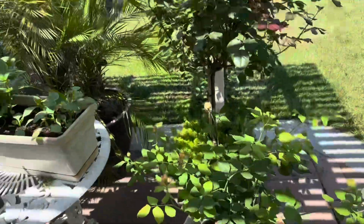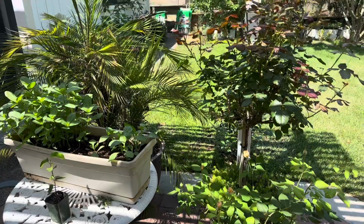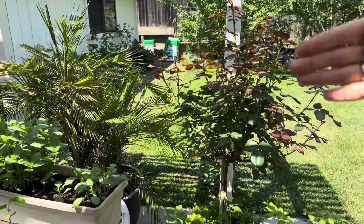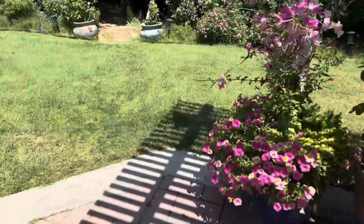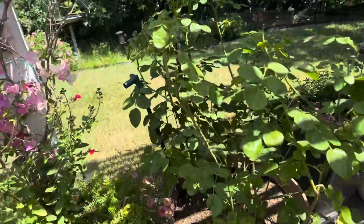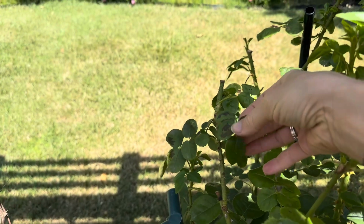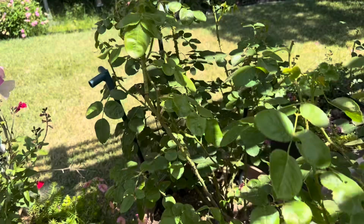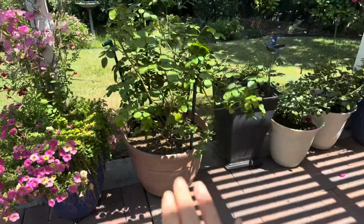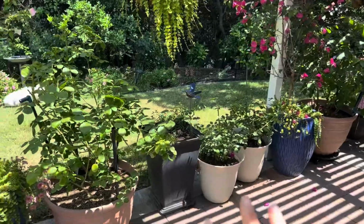And then I moved some of the roses that were here, and I'll tell you why. Because this gets full sun in a couple hours, and it was insanely strong, and it was burning some of the leaves. You can see some of the burns. So I decided to move them here because they were very happy last year when the roses were here. And I moved this one here, where it's a little bit shadier.